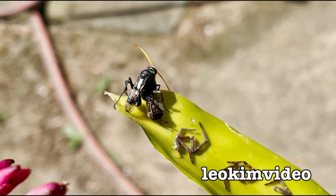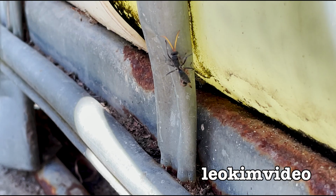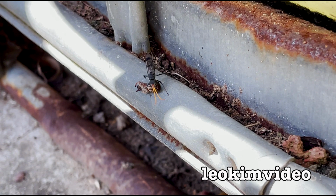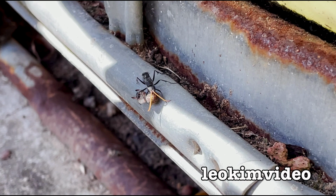Hey, yes, the wasp looks like it's about to fly away, and yes, it has. It's taken off to its lair, and I'm going to try and follow it there next. The wasp's on the water tank here, and it's struggling to... It can fly with the spider, but it's sort of struggling to move around. And it must have a little home somewhere here, where it's going to take its lovely catch.